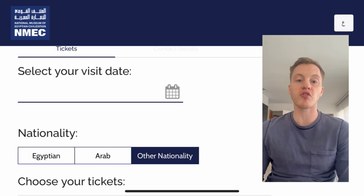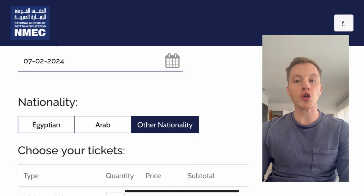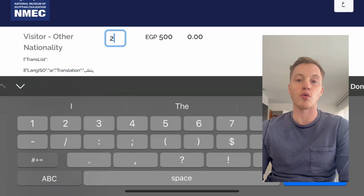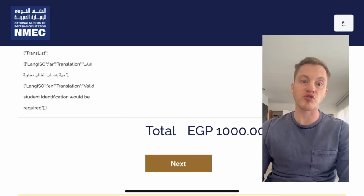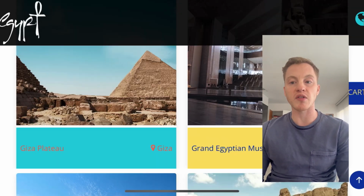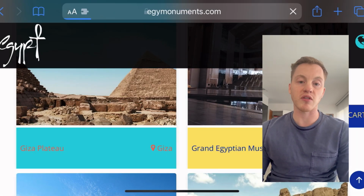Be sure when you're purchasing tickets that you select foreigner or Arabs and other nationalities, unless you are an Egyptian passport or ID holder, in which case you can select Egyptian, or if you are a foreigner living in Egypt on a work visa or permanent residency, you can select expatriate.